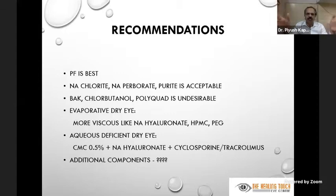But when you have to choose a preservative, in a condition like India where preservative-free options are not commonly available, I would say sodium perborate is the most acceptable one. BAC or polyquad are a bit undesirable. BAC generally, I would say, should be avoided. And choosing a drug for conditions like evaporative dry eye, a more viscous substance like sodium hyaluronate, HPMC, or the PEG analogs must be used.